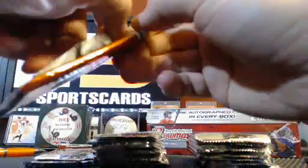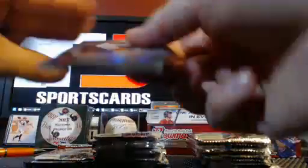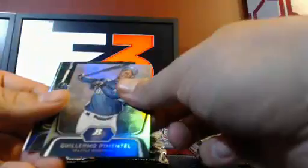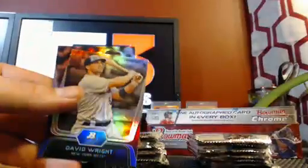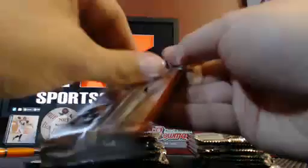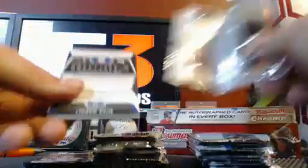Wasn't a Trout, but man, that was a nice hit. I wonder what that's bringing. Those got to go pretty good. Michael Morse, Guillermo Pimentel, Mark Teixeira, Dummy, David Wright, and Buster Posey. I'll get a scan of that and post it up and put it on the nastiest wall of fame, man.